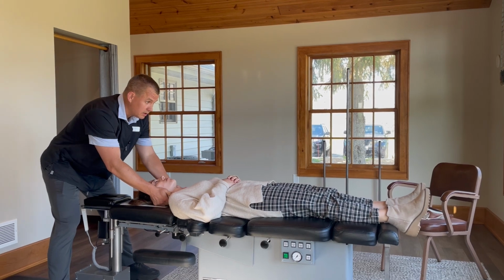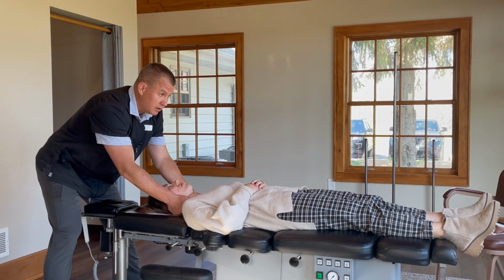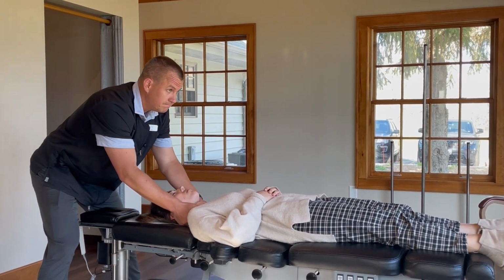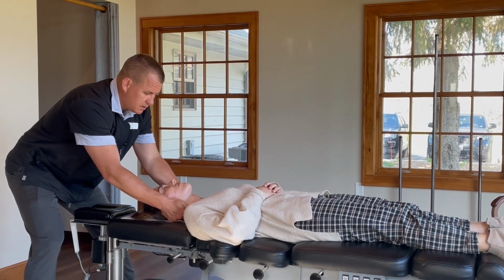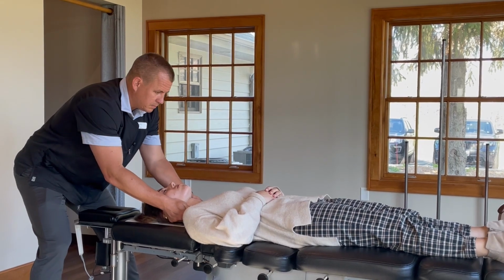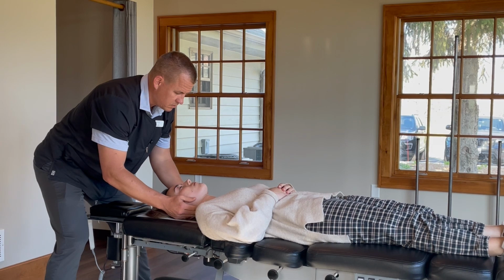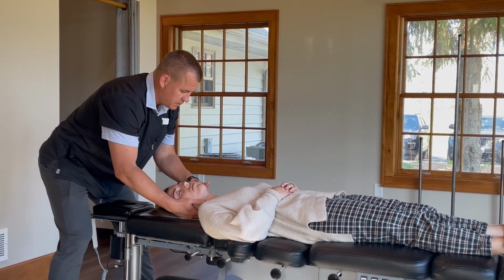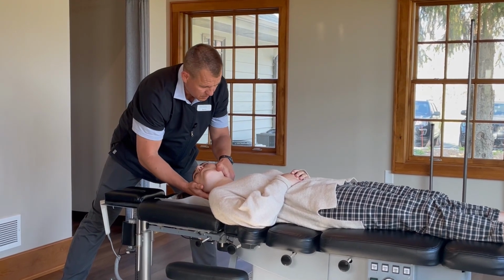So we're going to do a regular style adjustment, which a lot of people would say not to do, but I found you can do it and the body will still hold its overall alignment. So I'm just going to kind of basically give this a little tug. Good. All right, now we're going to just look to release a bit of tension in here.